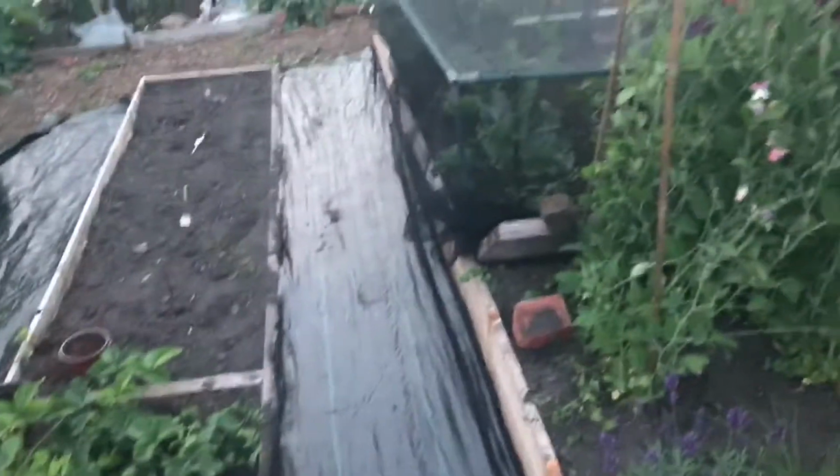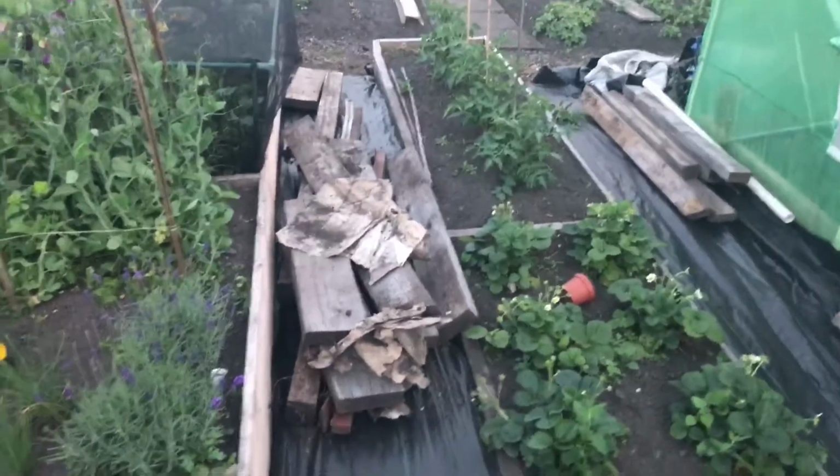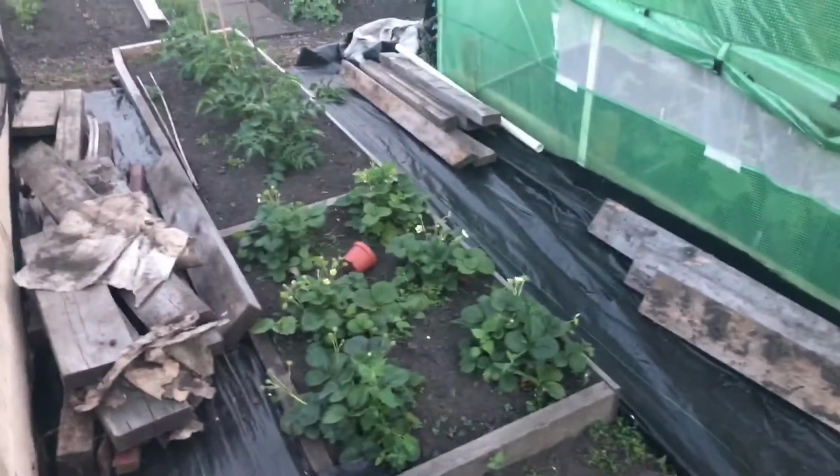Yes, as you can see, I've put some more lining down these paths with the help of my great dad. Just got to move that wood back over to there neatly and tidily. Just ain't got the energy tonight. Well enough now. I've been asleep on the chair for half an hour.